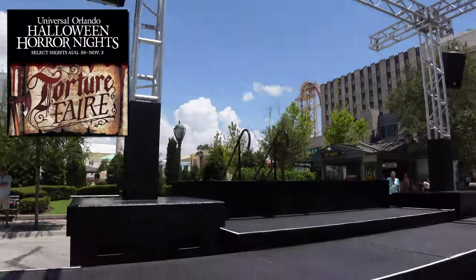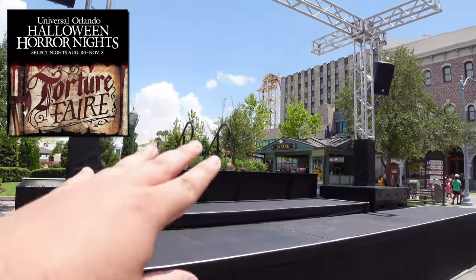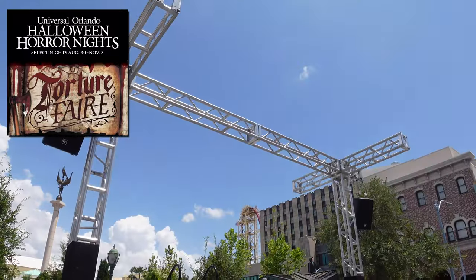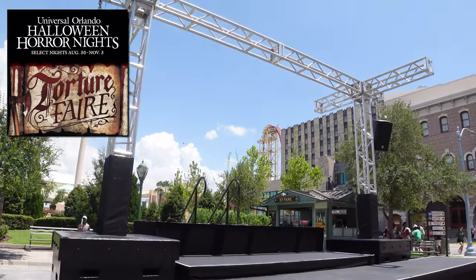We have some speakers up there. We have a little platform, a ladder for some folks to come and stand on the stage. And based on the concept piece, we could see two thrones here, maybe some little torture devices lining this area. So I said in that video, I'm gonna say it again, I think Torture Fair is going here, and we could see it by the little stage here in New York.